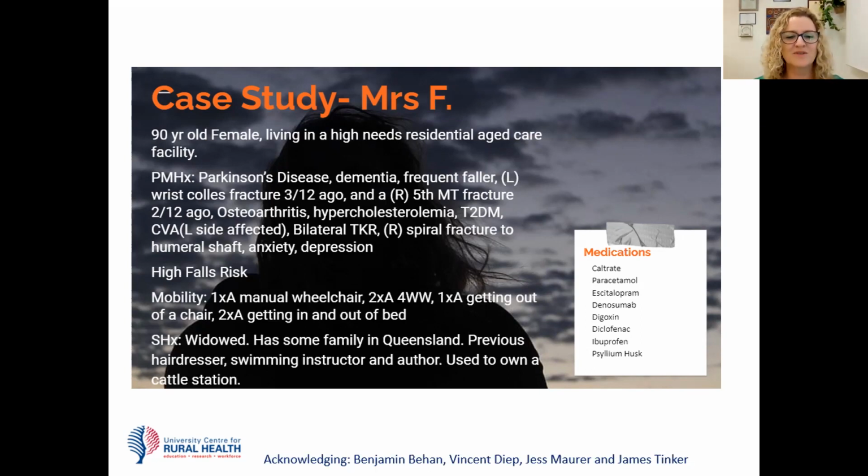She was a hairdresser, a swimming instructor, so she loves to exercise, and she's written an amazing book, which I couldn't put down. So I just wonder if I might be able to open up, if anyone would like to point out some barriers they think she might have to exercise.